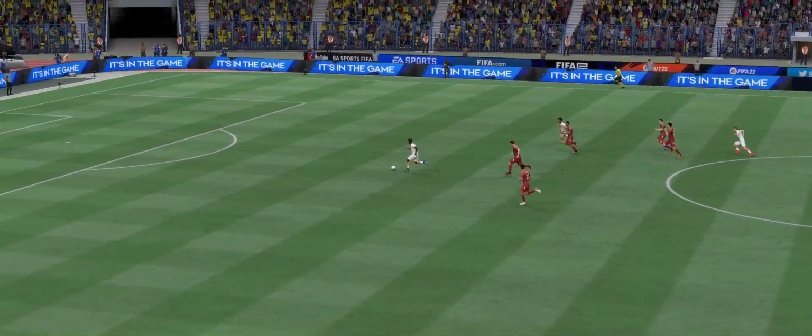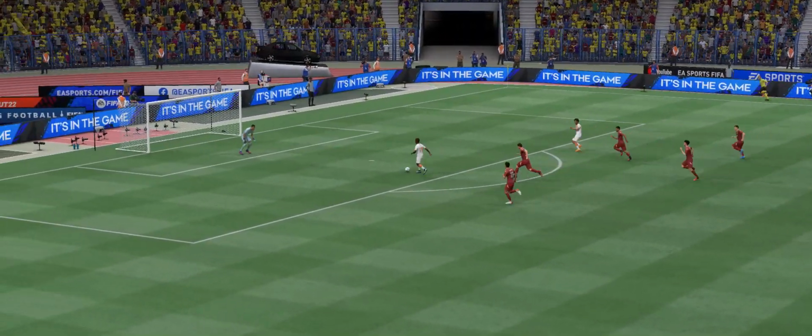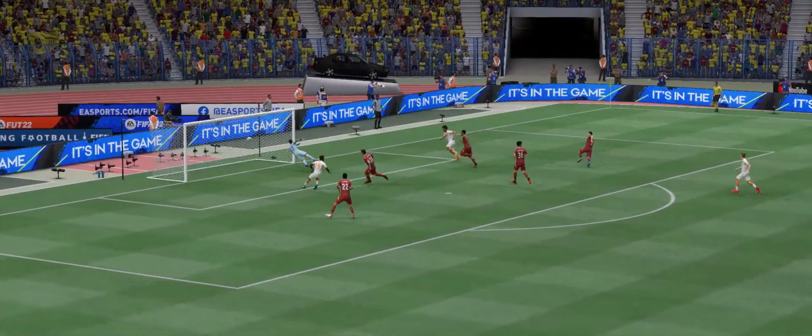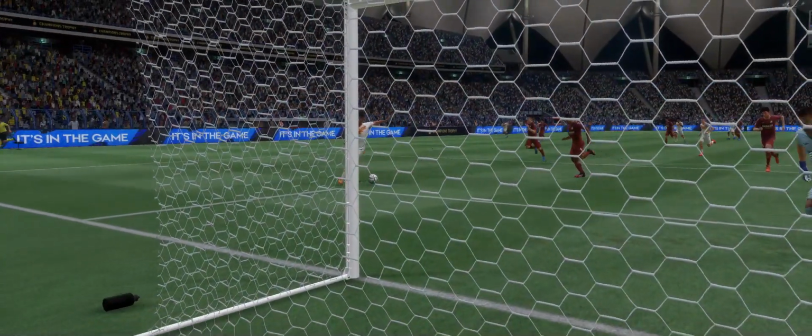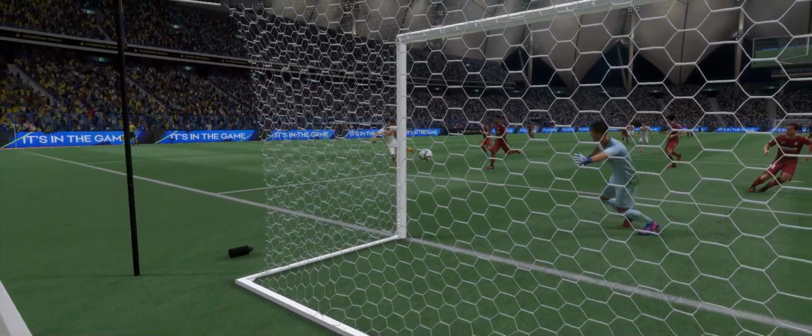Here it is again, and it's all about the pace on the counter-attack. They were so quick to break out from their defensive positions, but when he shoots, I expected him to go across the goalkeeper. He should never beat the goalkeeper inside that near post. That's not good keeping.